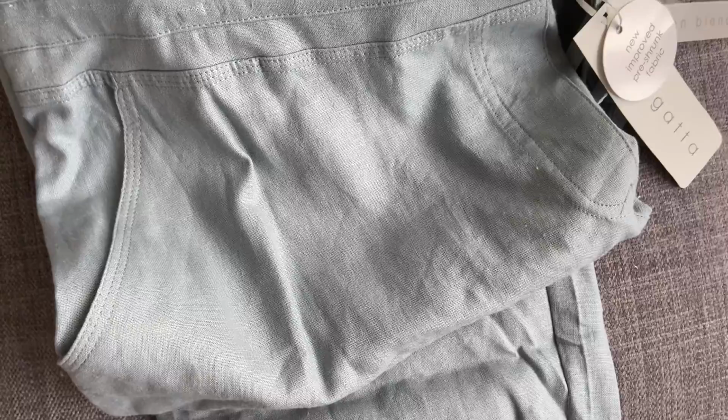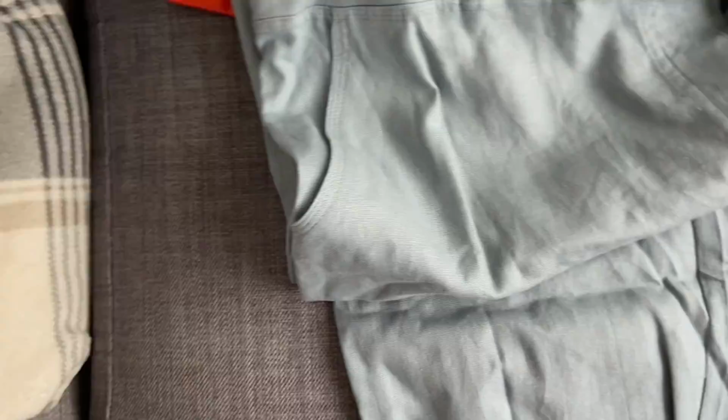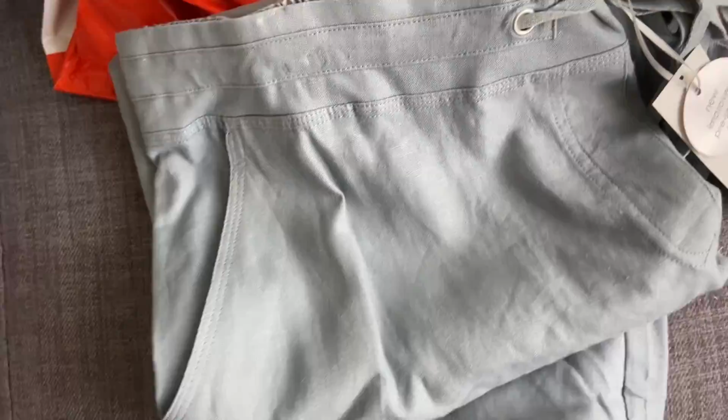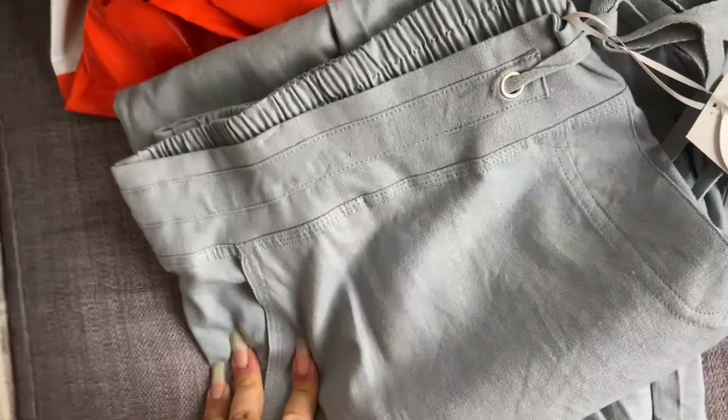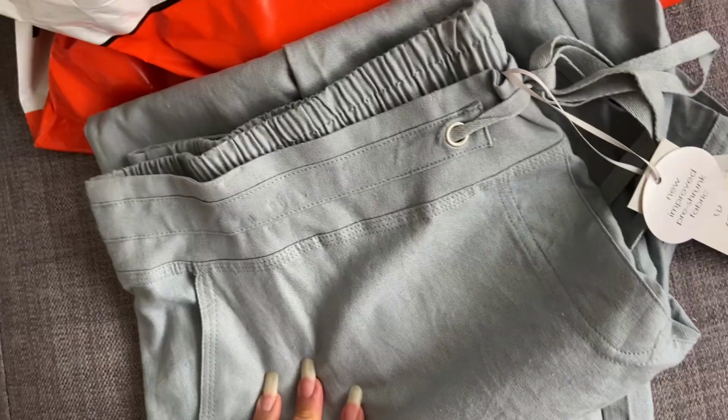But this is the linen blend straight leg pant in pottery blue. I have purchased linen pants from Regatta brand last year, and I really like the fit and the material. So I was waiting for more linen pants to be available ahead of summer this year, and this is part of what they released. This is the rest of the order.